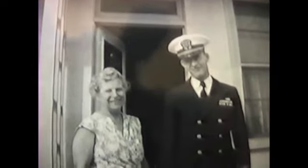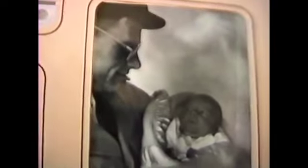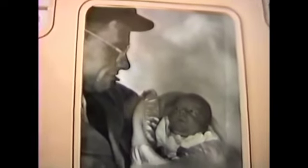Okay. And then moving down here, that's Mother and myself, taken in Green Cove Springs, Florida, and that would have been in 1948. And that's June and myself at our 25th wedding anniversary party at some friends' in Corvallis, Oregon. And that's Don and myself, taken probably in '48.